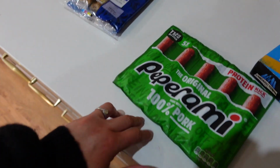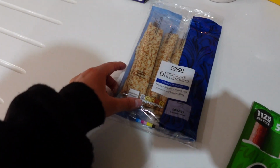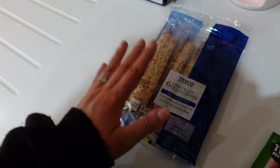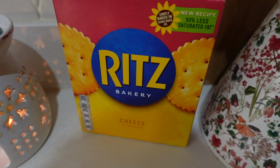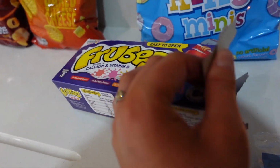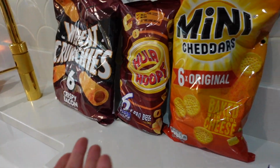Pepperonis were on offer, so I got those. Chocolate filled crepes. The guys love these. They're 6 in a pack, they get 2 each for breakfast with some fruit and a yoghurt, and it does them very well. Rich cheese crackers, because I haven't bought the cheese ones in a while. Frubes, which I dropped on the floor so I broke the packaging. Party rings.